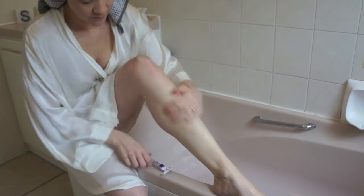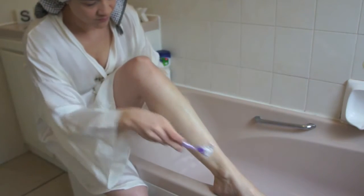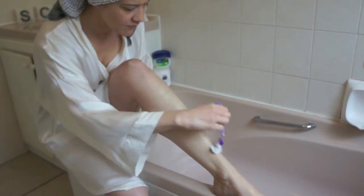So one tip that I've picked up is to apply a thin layer of Vaseline to your legs, and then you can just shave over the Vaseline. No water needed. So it's a quick and easy way, on your way out the door, to quickly shave your legs, and it also leaves your legs incredibly soft and smooth, obviously, because it's the Vaseline.